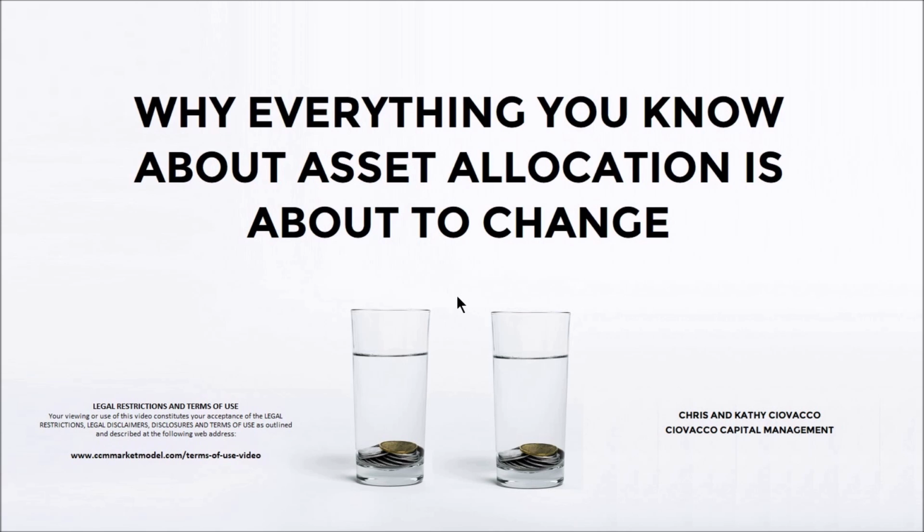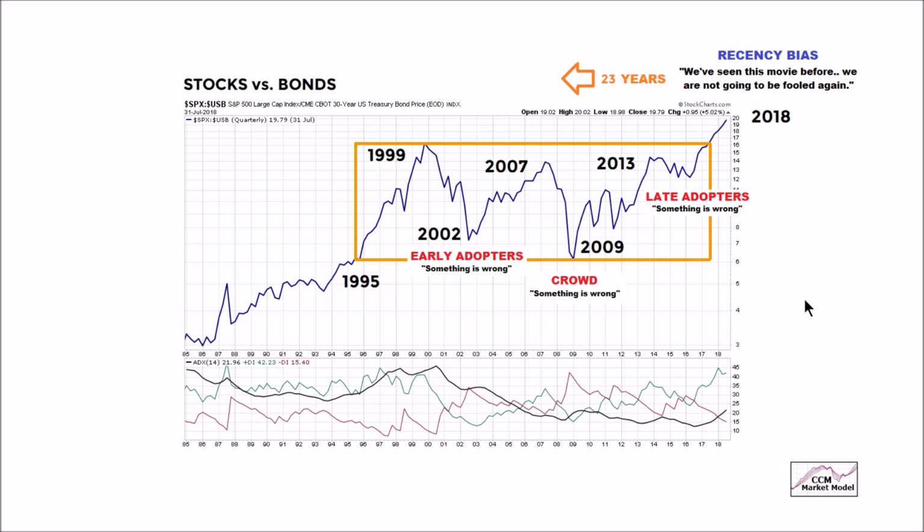And we understand this is a strong statement, but that statement is backed up by the facts that we have in hand. We have been inside of this consolidation box for 23 years. How do we draw the box? Basically take this low here, draw a horizontal line so we hit price. This first major high, a horizontal line over here would be the top of the box. The key is that the ratio stayed inside the box, never left the box between 1995 and calendar year 2017, which means our recency bias, if we look back 23 years here, it's easy to understand why people are buying bonds. They're saying, we've seen this movie before.